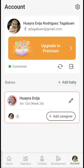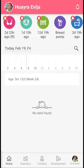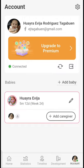So I hope everyone could install this application. Again, this is the Baby Daybook diary. And this app is very useful for everyone. And I hope na sama-sama tayong gumamit nito para lahat tayo maging organized, especially for the baby.